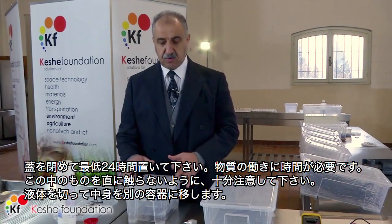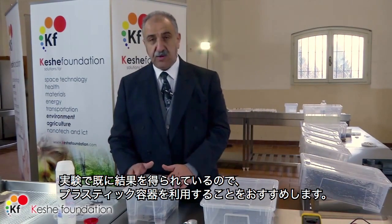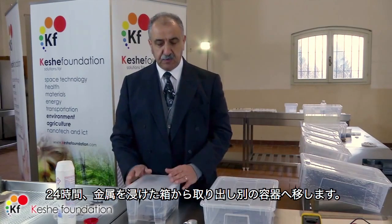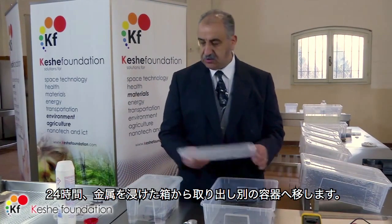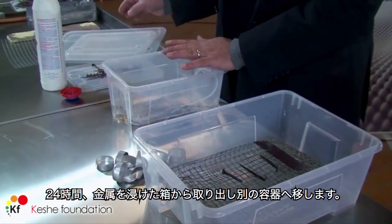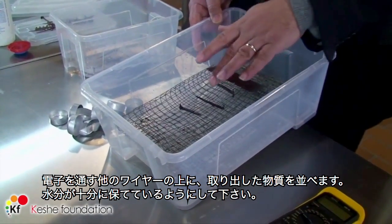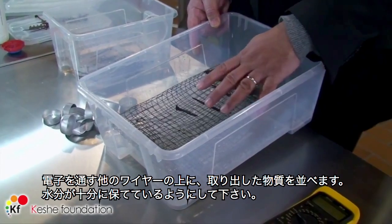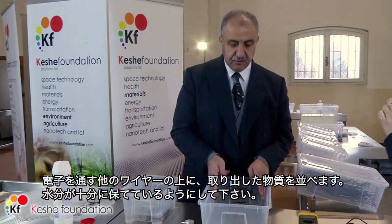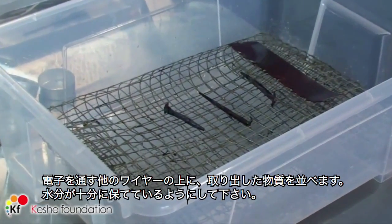You can drain it, or you can use a different composition of containers. We recommend the use of plastic because you get certain results with plastic. Then what you do, you transfer the materials from the container where you left the material for over 24 hours into an environment which is electrically conductive. Another wire mesh on the bottom. You put all the material on a table or a mesh, as I've done here. Very simply, you have to keep the condition very moist.